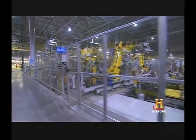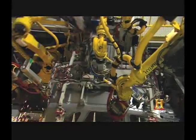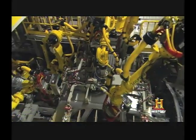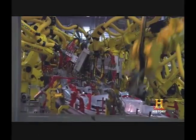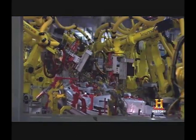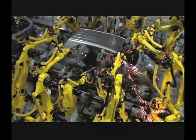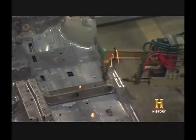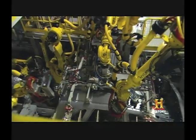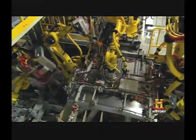Next stop is one of the most automated departments in the entire automotive industry, Kia's welding shop. Here there are just 62 humans and 242 robots. Each vehicle that goes through the welding shop will receive more than 2,000 welds, all performed flawlessly by robots. Human operators could take an entire day to complete a car body. Robots can fuse one together in 90 minutes.